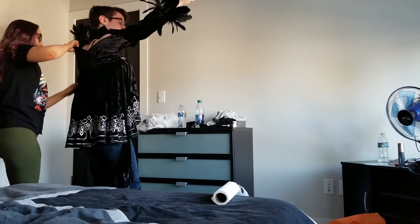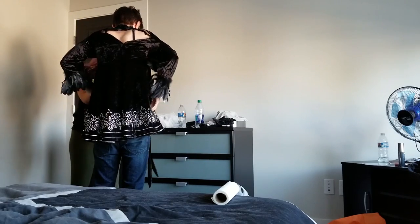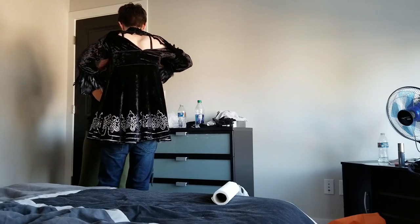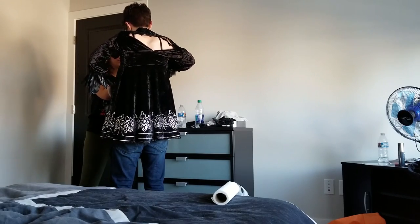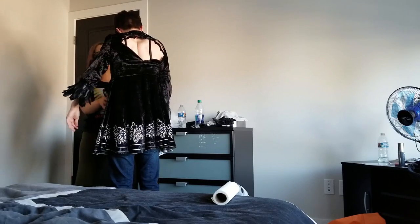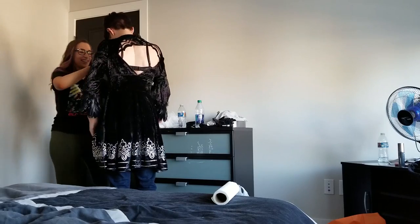Gonna do some of this. Okay. Then we gotta pull this over the top without it ripping. What if we take the boobs out and then put them on and then after stick them in? Yeah. Maybe let's just see. Oh god. Okay. Your boobs are massive. I didn't realize that they were gonna be cleavage.